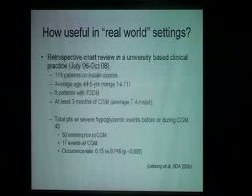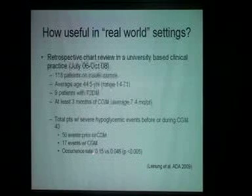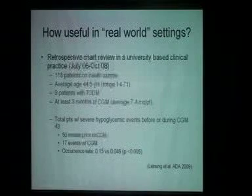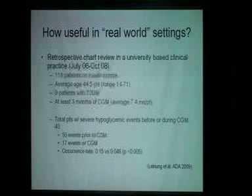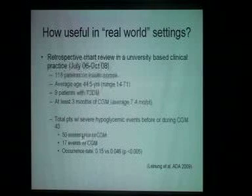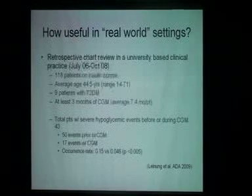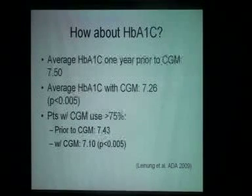So comparing these, obviously the p-value is very, very significant. The occurrence rate dropped from 0.1 to 0.04. So obviously CGM can be very, very helpful in preventing severe hypoglycemic events. And I believe that of the patients that had prior events, a good 50% of them had hypoglycemia unawareness. So obviously this is very significant.